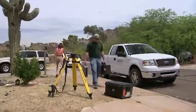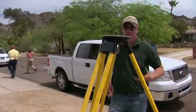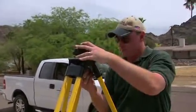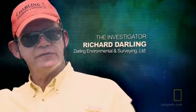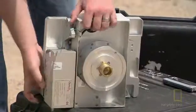Night, as there were in one of the most famous cases, the so-called Phoenix Lights of March 13th, 1997. With the case still unsolved, engineers take on the challenge of determining the actual size of the craft purportedly sighted. It appears as though we're going to have about 3 scan positions. That's probably going to take us about 4 to 5 hours.